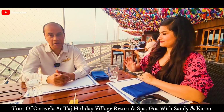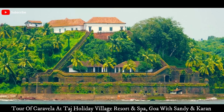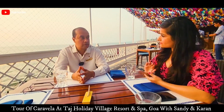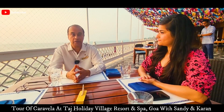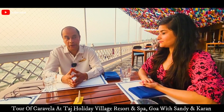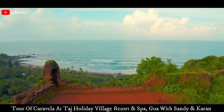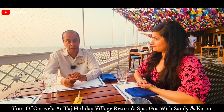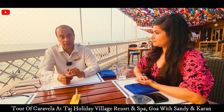If they are first timers, then maybe the Reis Magos Fort, which is about 20 minutes from here. Historically, the Reis Magos Fort is a very important fort because that is the fort which was conquered by the Portuguese when they took over Goa in 1510. So Reis Magos was completed somewhere between 1494 and 1498, thereabouts. It's a fort which is a little in the interior.